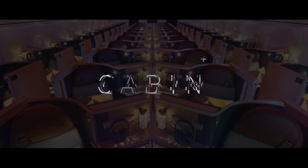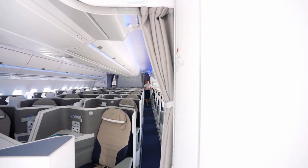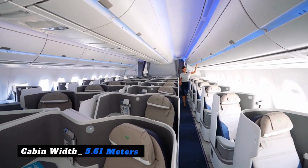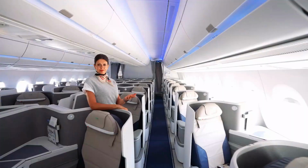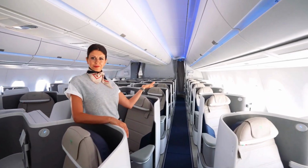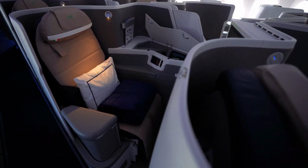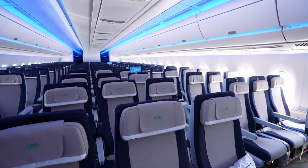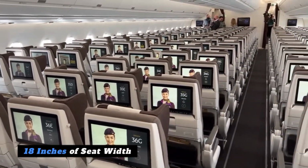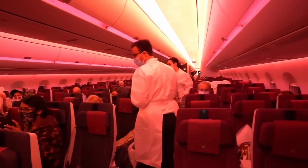Cabin. Step inside the Airbus A350-1000, and you'll find yourself in a world of wide-ranging wonder. With a cabin width of 5.61 meters, there's more room for creativity than a DIY home improvement show. The seating configurations range from 8 abreast in premium economy, perfect for those who prefer legroom to Legos, to a cozy 10 abreast setup in standard economy. But hey, even in standard economy, you'll enjoy a whopping 18 inches of seat width, making you feel less like a sardine in a tin can and more like a pampered passenger in the lap of luxury.